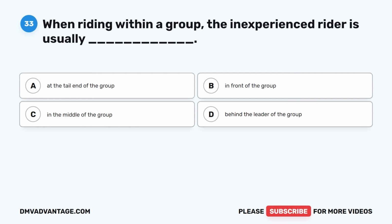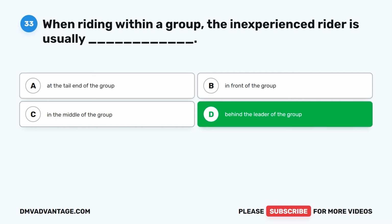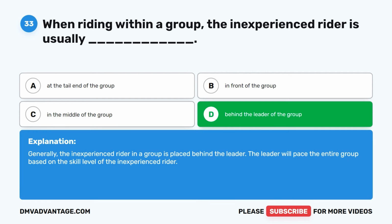Question 33. When riding within a group, the inexperienced rider is usually blank. A. At the tail end of the group. B. In front of the group. C. In the middle of the group. D. Behind the leader of the group. The correct answer is D. Behind the leader of the group. Generally, the inexperienced rider in a group is placed behind the leader. The leader will pace the entire group based on the skill level of the inexperienced rider.